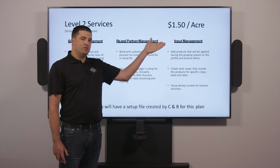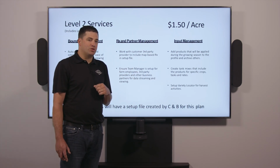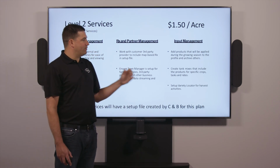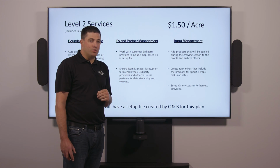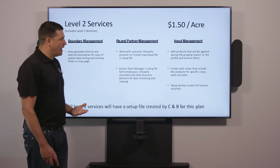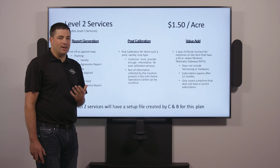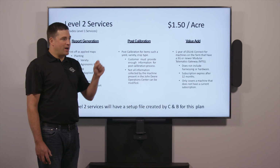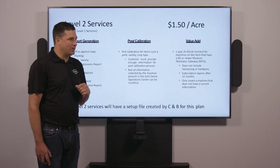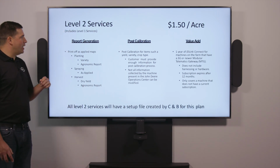As you plan for next year, or maybe it's for this fall, there's input management, making sure that we've got the variety locator file ready for harvest. And as you prepare for next season's planting, that we've got all the products and hybrids listed correctly. Part of that is just making sure that when you hit the drop down on your display, you don't see a crop like cotton, that we don't work with today. So we clean some of that up as well.